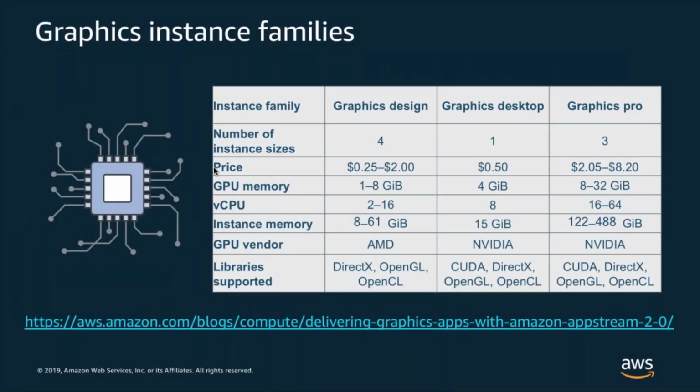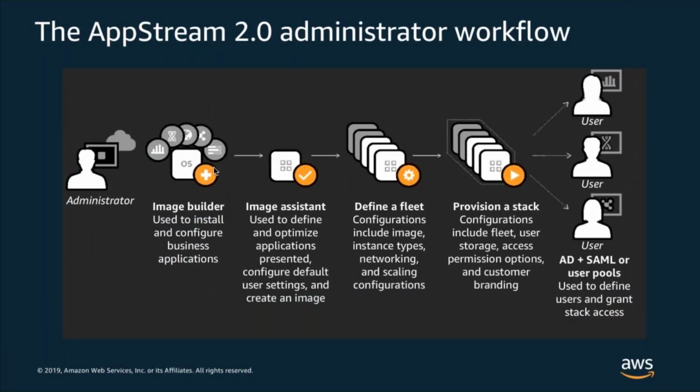Looking specifically at the graphics families, you can see that we have graphics design, graphics desktop, and graphics pro, and some of the specs that go along with them from a GPU memory, a vCPU capability, and certainly the instance memory itself, and the libraries and GPU vendors that are affiliated with each. And so we see customers being able to take advantage of one or more of these to facilitate those applications that have these requirements. And again, allowing those end users to do so on a lighter device, including tablets.